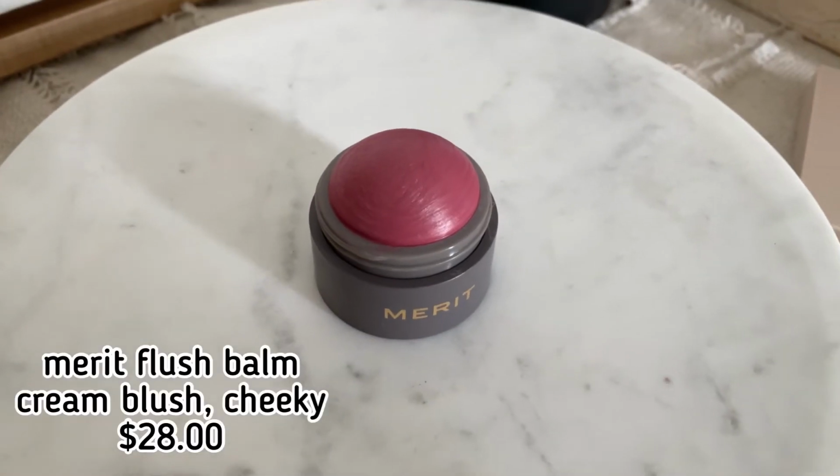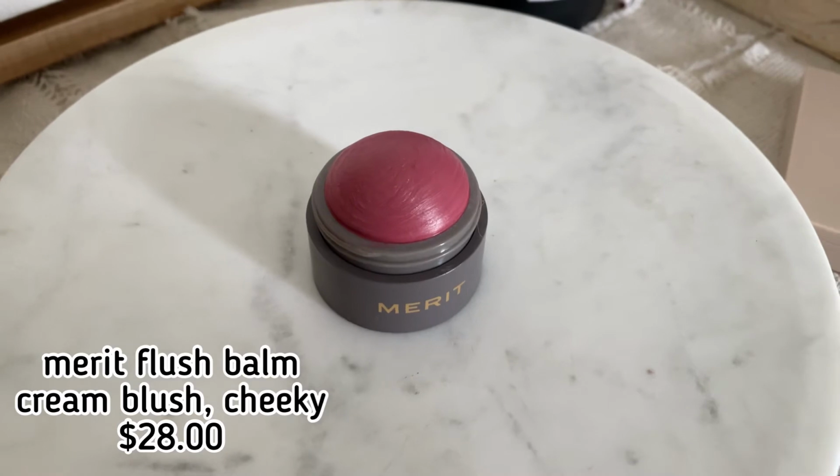For blush, I love a good cream blush. This one's from Merit. They sent this over to me a couple of months ago and I've been obsessed with using it for a nice natural flushed look. I use the color Cheeky and it's also really pigmented.